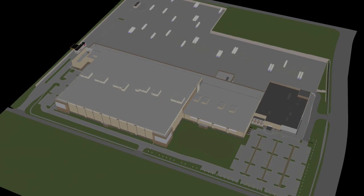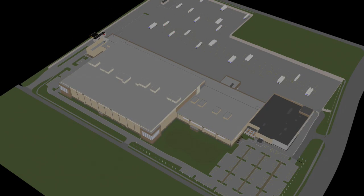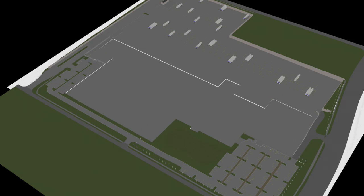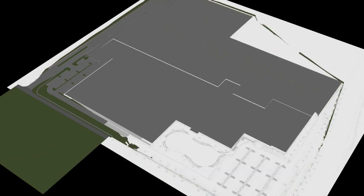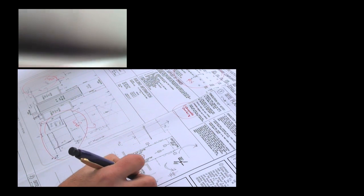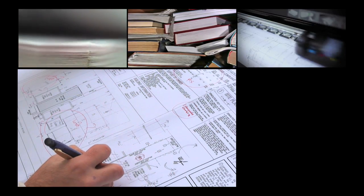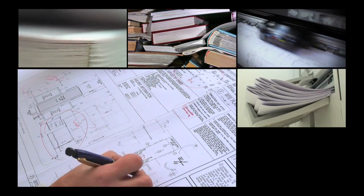That sounds pretty good, except that when it comes to code checking, these highly complex models have to be flattened into two-dimensional drawings, and in most cases, printed out on paper for code officials to review and mark up with a red pencil. The way we do code check today has several disadvantages that automated code checking technology can address.